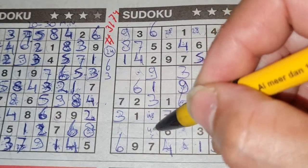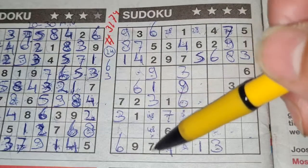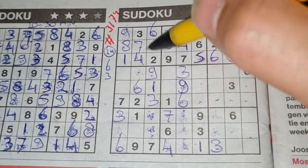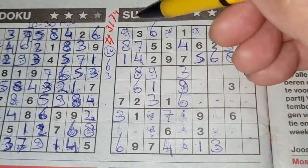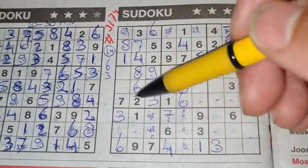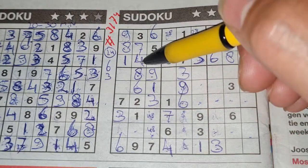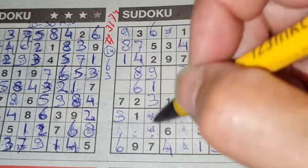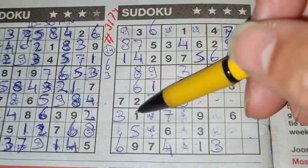Let me mark those 2 boxes, 4 and 8. So we have 8 in this column, 8 in one of those 2 boxes in the third column. So the column between, the second column, the only place for the 8 should be there. 1 number left in this second column for the number 1, 2, 3, 4, 5 is missing.